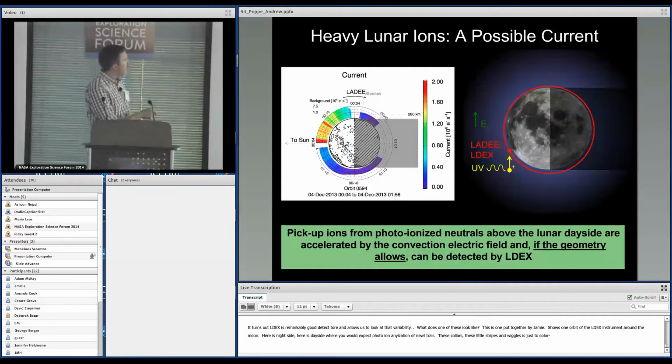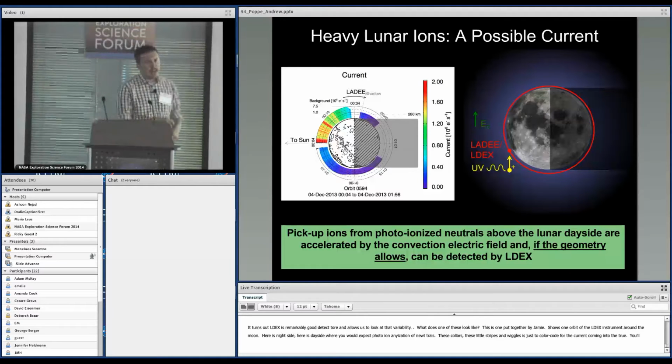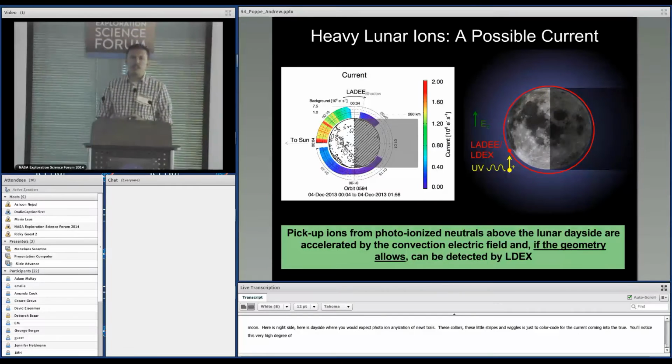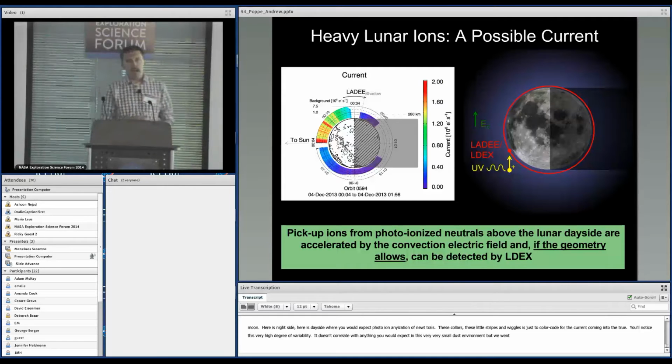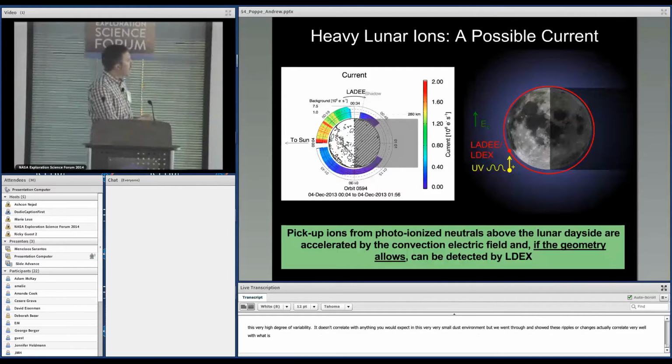And you'll notice that this very, very high degree of variability doesn't really correlate with anything that you would expect in this very, very small dust environment. But what we did go through and show is that these sort of ripples or these changes actually correlate very, very well with what the behavior of the background interplanetary magnetic and electric field is.